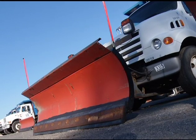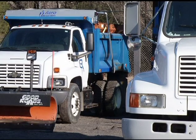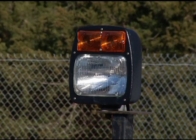Eric Petty is manager of operations for Little Rock Public Works. Our residents need to know the Little Rock Public Works Department will start going on 12-hour shifts. We'll work 24 hours a day. We have 10 sand and salt trucks that'll start running the routes. The routes the city of Little Rock runs is all the major arterial routes and some of the big collector streets. This is like University, Rodney Parham, Markham Street, some of those type streets.